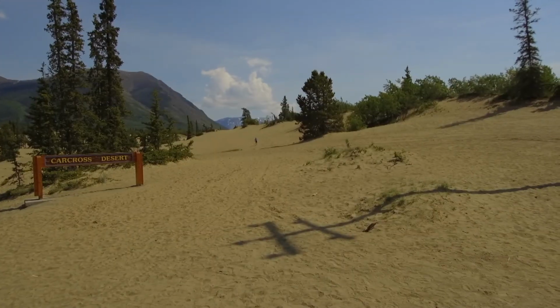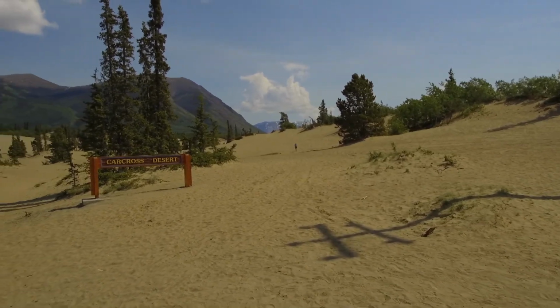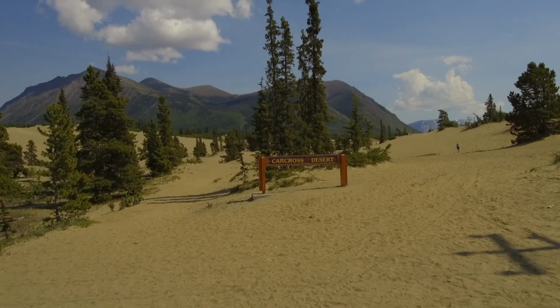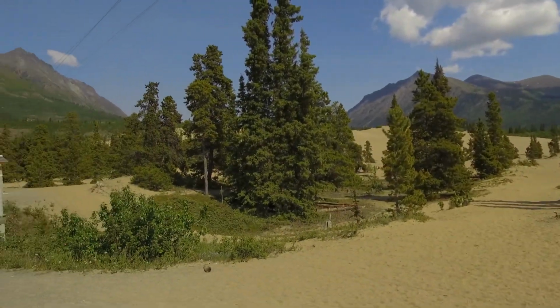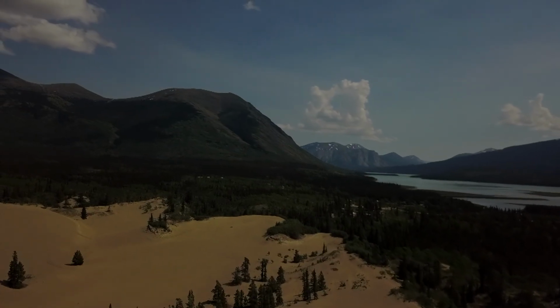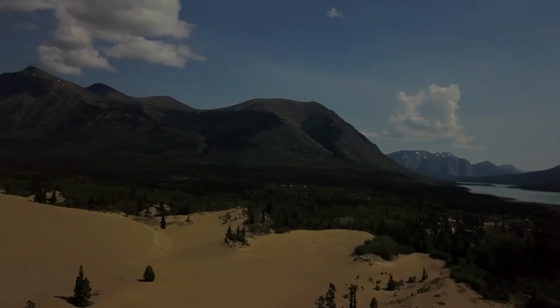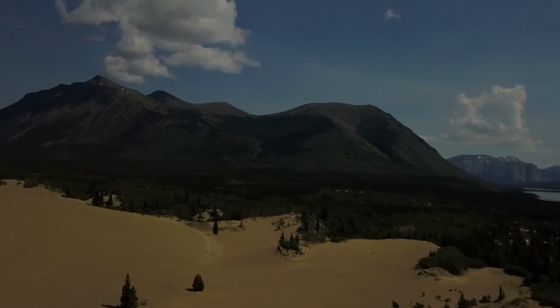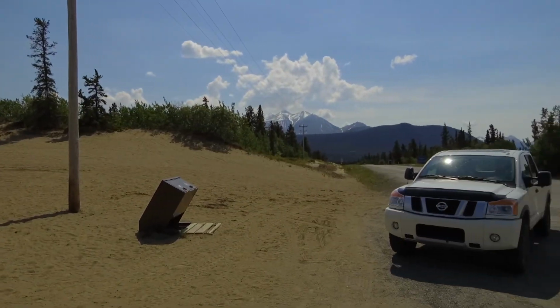This is the Carcross Desert, just a couple of kilometers outside of Carcross. World's smallest desert. It's just this anomaly in the middle of nowhere. You get all this sand. Pretty bizarre. But what a beautiful location, surrounded by all these mountains. And it's just a little pull-off just off the side of the highway. And Carcross is just down there.